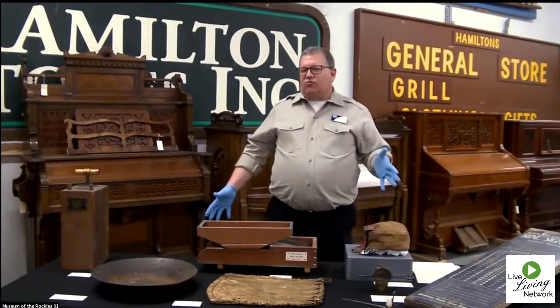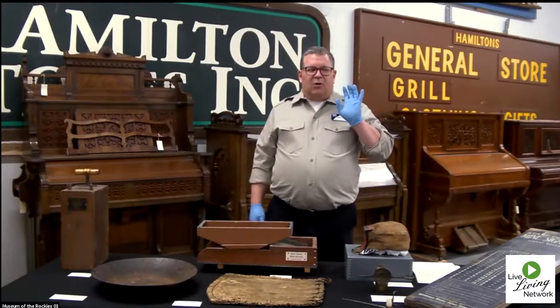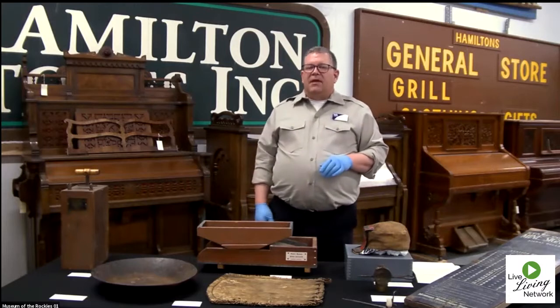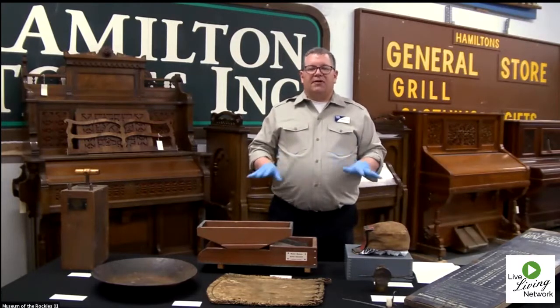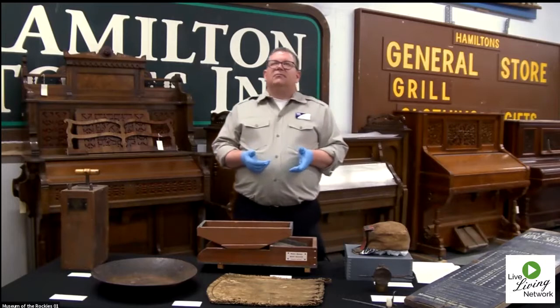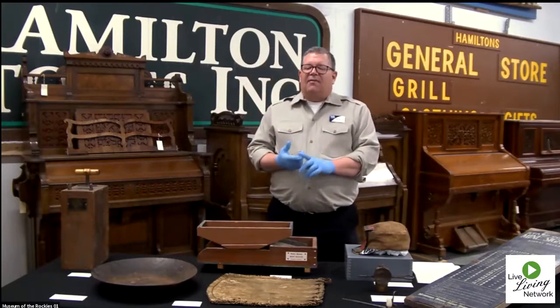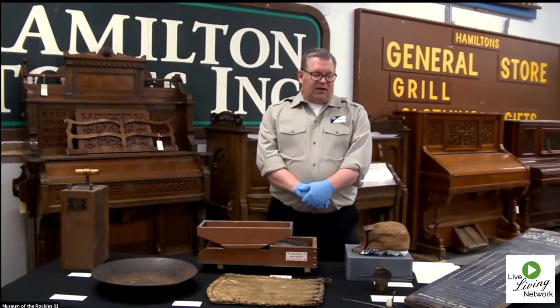And most of the mining is really going on in the Rocky Mountains. So we're going from Montana, Wyoming, Colorado, down into New Mexico and Arizona even. We've got people who are mining copper, silver, gold, all of these things are involved in, actually it's the Western Federation of Miners.